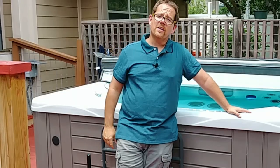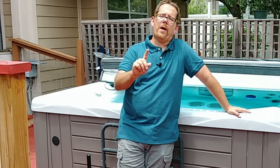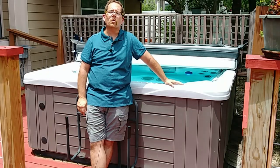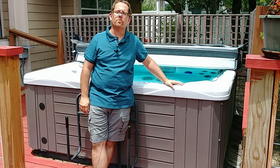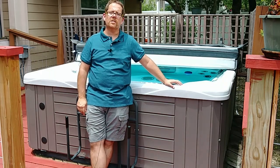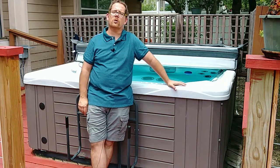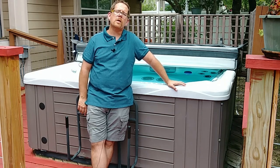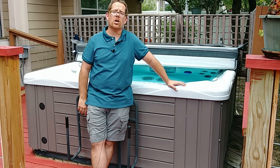Of course, as you might suspect, you are going to pay more buying it from a hot tub dealer. This hot tub was here when we bought the house. It's from Master Spa, and it's their Twilight series. It's probably approaching 10 years old, but I'm guessing the previous owners of this house probably paid between $10,000 and $12,000 for it.